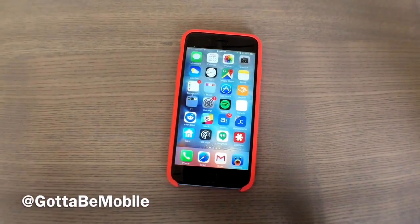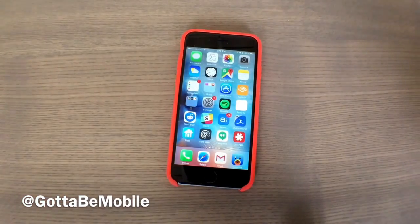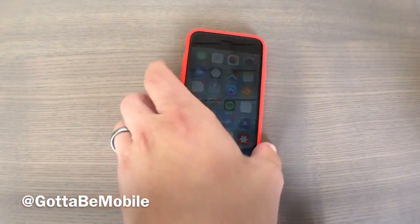I'm going to show you 10 of the most exciting things you need to try with your iPhone 6s now that you got it home and got it out of the box.